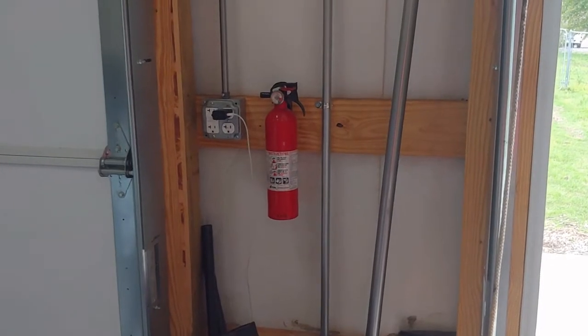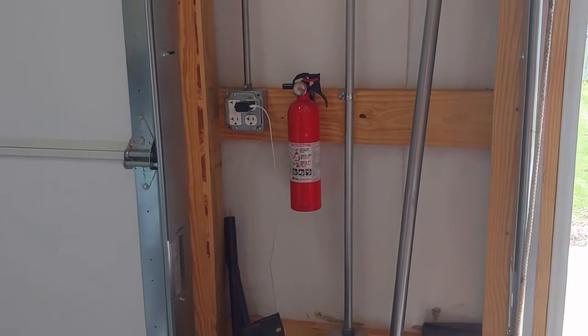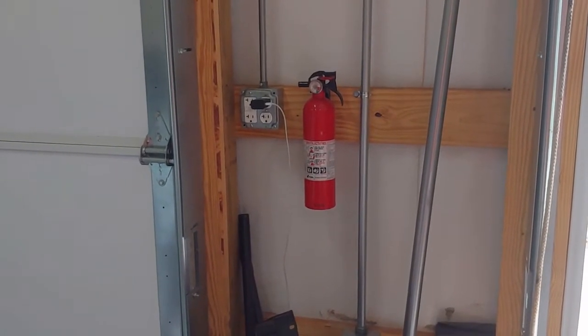Mount your fire extinguisher in a prominent location, easy to get to. Know where it is. Make sure that other people who use your shop know where it is.